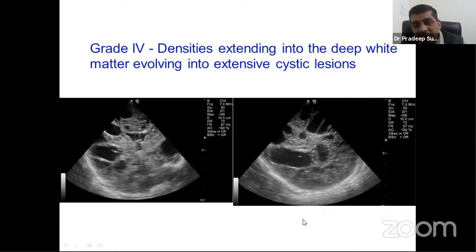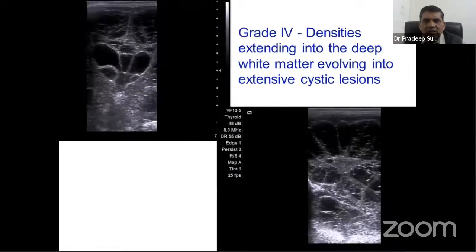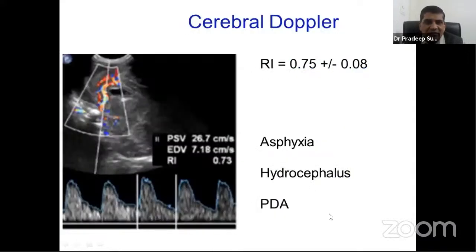So you can grade the PVL by ultrasound. This is extensive. This is massive PVL. This is all areas of cystic lesions, a grade 4 PVL.